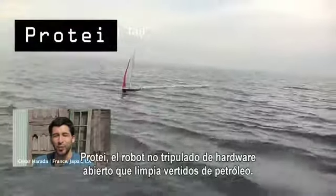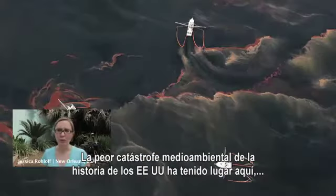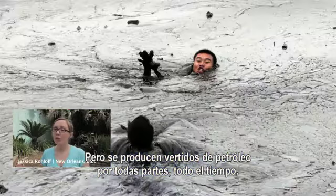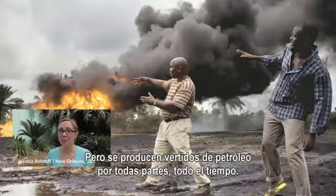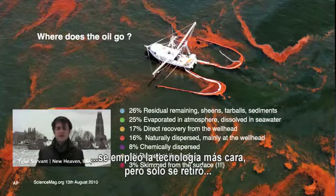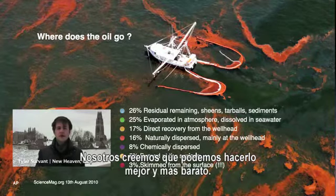Protei, the open hardware oil-spill cleaning robots. The worst environmental catastrophe in US history just happened here, in the Gulf of Mexico. But there are oil spills all around, all the time. To clean the BP Deepwater Horizon oil spill, they used all sorts of expensive technologies, but altogether, only 3% of the oil was skimmed from the surface, exposing the health of cleaners. We think we can do better, cheaper.